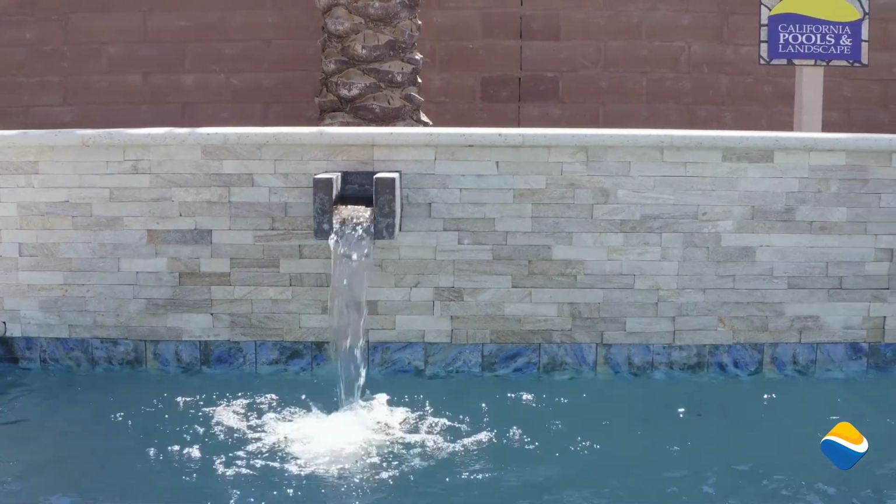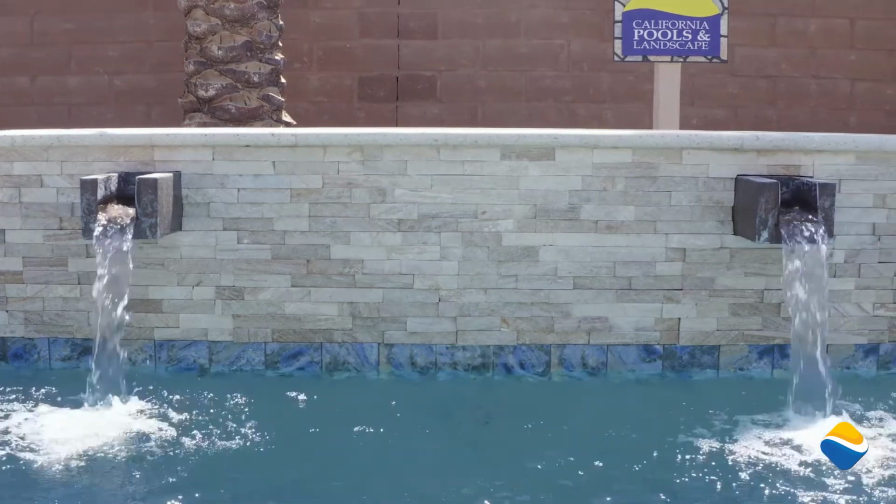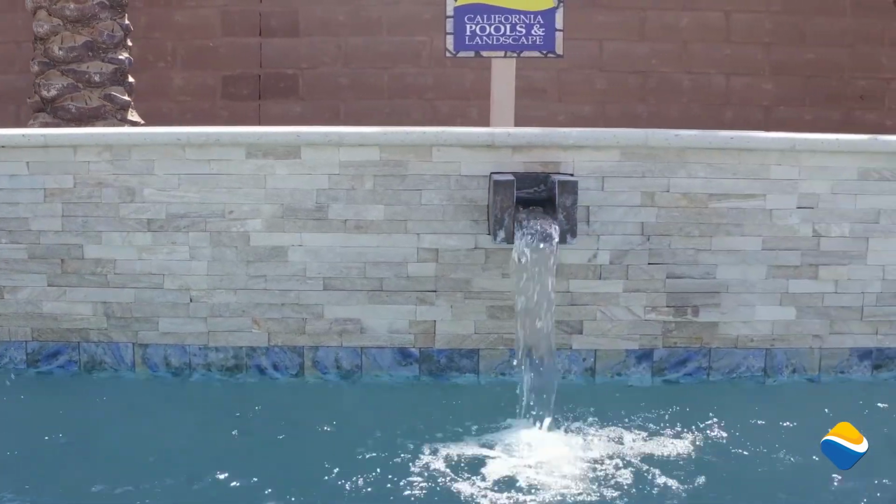Now, the wonderful thing about California Pools and Landscape is some lenders are going to require a holdback in order to put the pool into the mortgage.